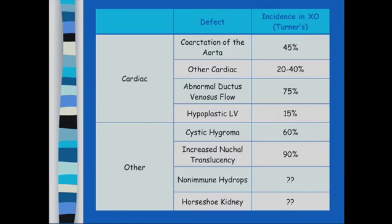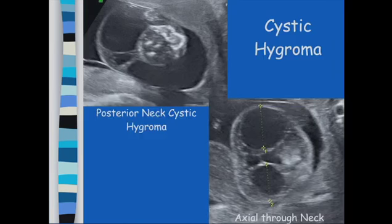So what do we look for in Turner's? They have coarctation of the aorta in 45% of cases. They have other cardiac abnormalities in 20 to 40%, abnormal ductal flow in 75%, hypoplastic left heart in 15%, cystic hygroma in 60%, and then some of them will go on to have non-immune hydrops, often called congenital lymphangiectasia, and horseshoe kidneys, something we look for in children with Turner syndrome. So this is the very large cystic hygroma that's pretty classic through the posterior aspect of the neck.